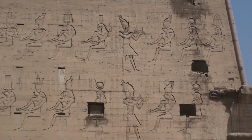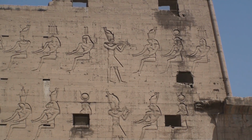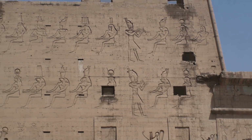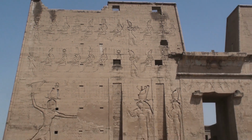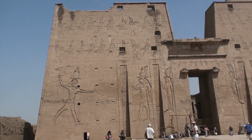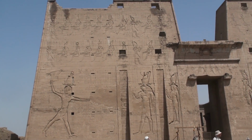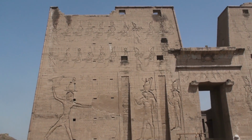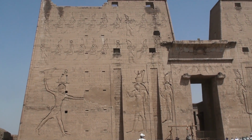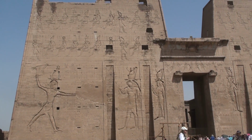After that, you will also see the king collecting some enemies and submitting them in front of the god Horus and his wife, the goddess Hathor. But here, as I told you, this is the fourth difference between the Greco-Roman temples and ancient Egyptian temples. You will see that the Greek rulers had an opportunity to portray themselves in their great battles or their great wars. Why? Because they were invading rulers.